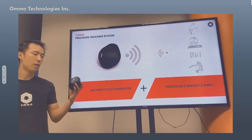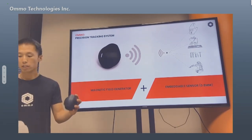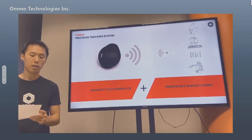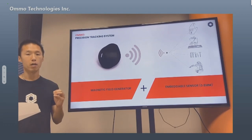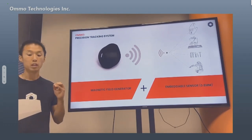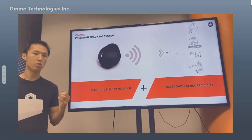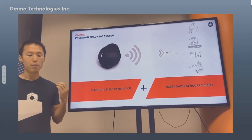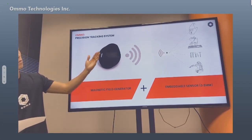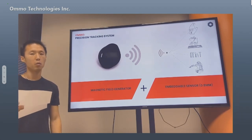This is our portable magnetic field generator, which is about the size of an apple. With this at the center, we get about a 1 meter tracking radius in all directions by rotating the permanent magnet inside in a very unique way. Within this spherical tracking zone, we can track tiny sensors that measure as small as 0.8 millimeter with sub-millimeter precision. By embedding or attaching these sensors to different objects or parts of our bodies, we can collect extremely precise location and orientation data of these sensors.